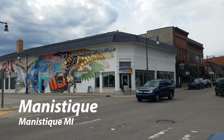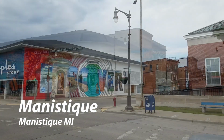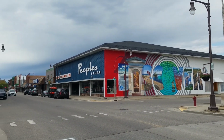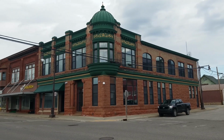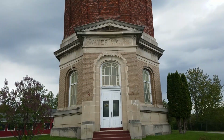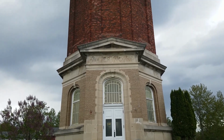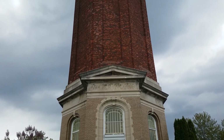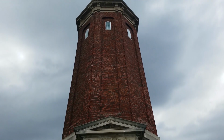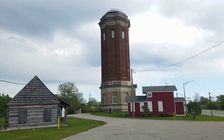Next up, we took a little drive to Manistique. Manistique is a nice little town right on the water. It's got a cute little downtown. But Manistique is known for a couple of things. One is an all-brick water tower. Now that's something I've never heard of, a water tower made out of brick. But this is kind of a famous landmark in the UP.